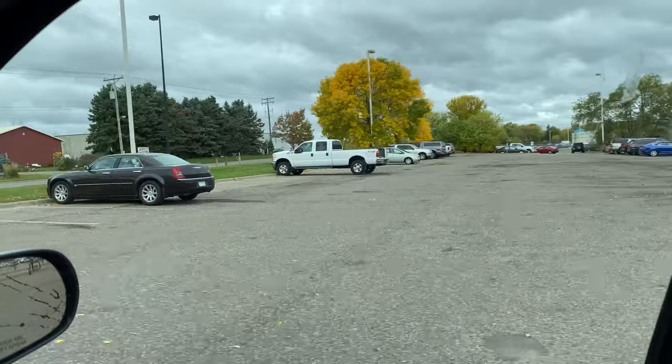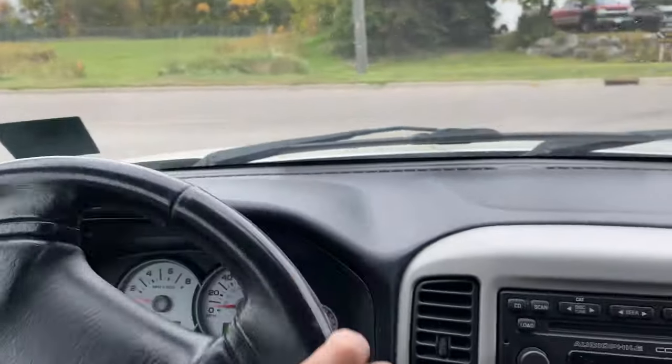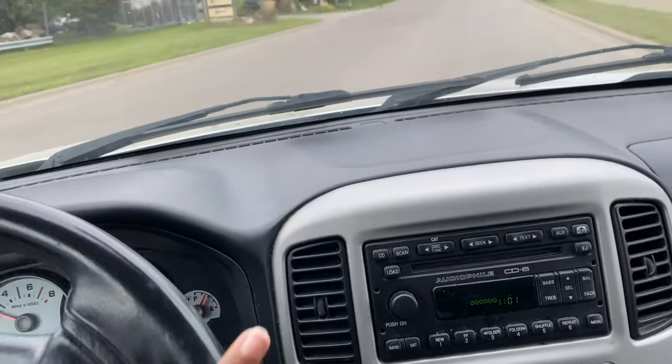Somebody left a 300 over there. It most definitely must have problems. It's been sitting there.